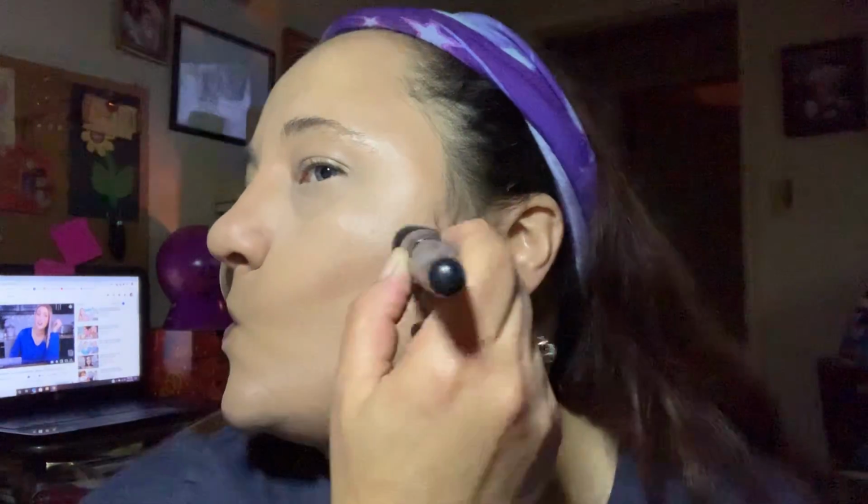Okay. I'll show you how to fix that if it's in the wrong spot. You take a little bit of the foundation that's still on the sponge. Kind of just clean it up right there. And see how well it blends out the contour? I think I have the contour wrong on this side. We'll fix it. See, that looks really good right there. Right here, it's almost... I don't know. We won't mess with it.